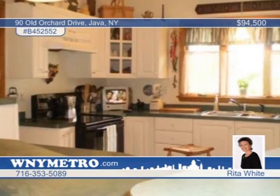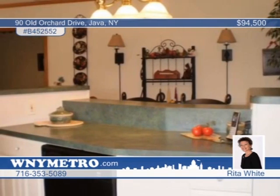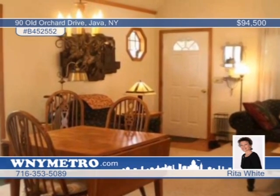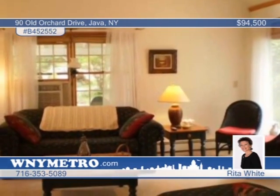The eat-in kitchen includes all appliances and features a center island, plus a breakfast bar. Outside, you'll love the front and rear covered porches, as well as a 2-car detached garage. Rita White says you don't want to miss this lovely ranch home at beautiful Java Lake. Call now.